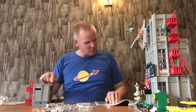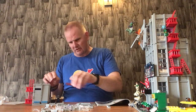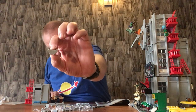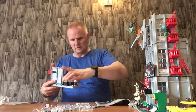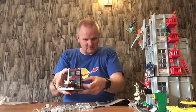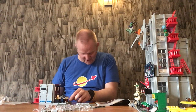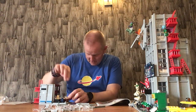Next part of the instructions, we put the supporting beam across there, which is a Lego brown one piece, a brown 6x1, and a grey 3x1 angled, as you can see. So these bits go on there like that. This is a very delicate build in places, but I don't think it has quite the play potential it's supposed to have.